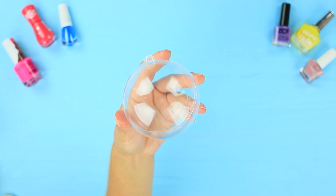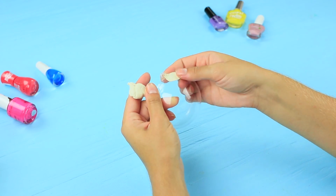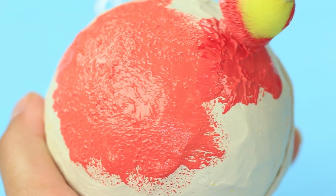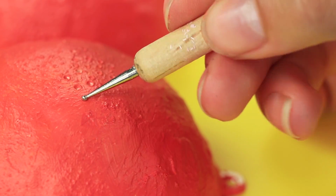Take a plastic ball. We are using a base for a Christmas tree decoration. Cover both halves of the ball with a thin layer of air-dry clay. And coat it with orangey pink acrylic paint. Make small dots on its surface with an awl. Make it look like an orange peel.